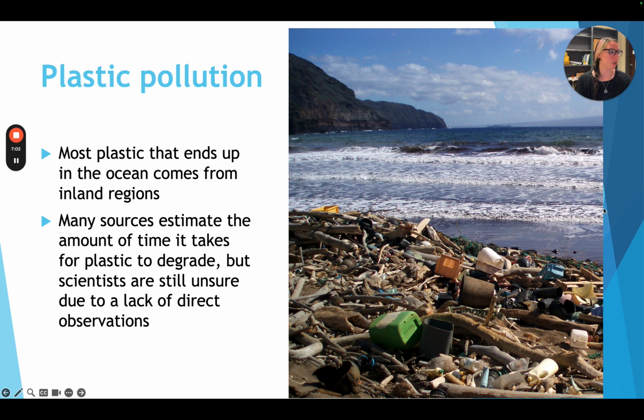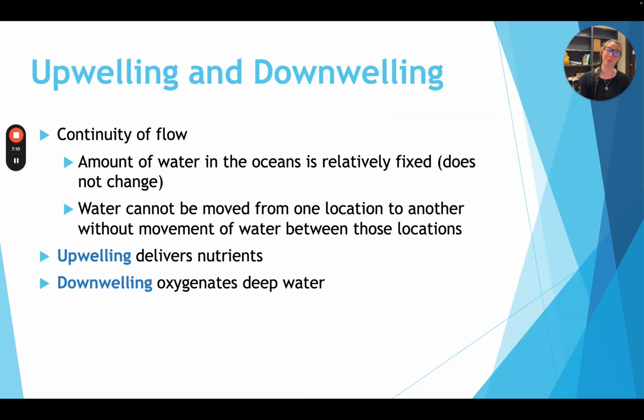The last thing I want to mention and go into and explain is a different sort of concept in terms of circulation called upwelling and downwelling. Hopefully this isn't a new concept. We covered upwelling when we talked about El Nino and La Nina. It's a very important process off the coast of South America, right, if you recall. But the whole main take-home point of upwelling and downwelling is to really understand that we're talking about the continuity of flow and the conservation of mass. So if you're taking water away from somewhere, it has to be replaced with something else. And essentially that's what's happening.